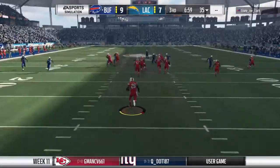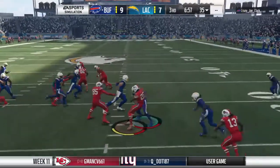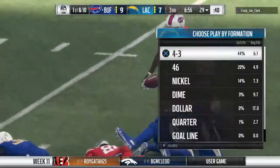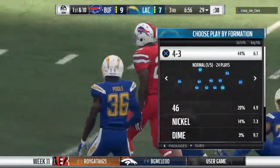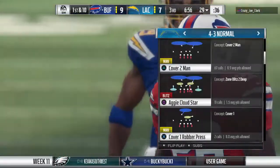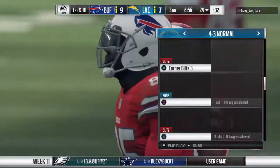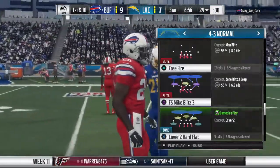Here's Taiwan Jones on the return. And a good return as he'll be stopped just shy of the 30-yard line. Out come the Bills now as they'll go on offense first here in this third quarter. They have the lead now. They'll be looking for some separation here as we begin the third quarter.